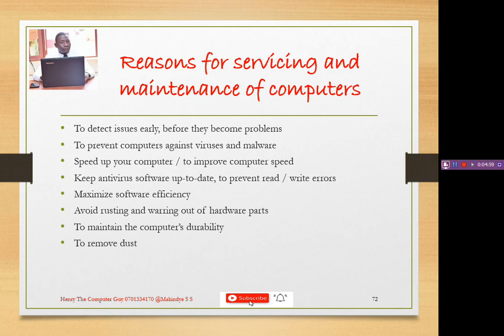They're telling us to remove dust. Remember, in a computer lab we have ventilators and windows are always open, so dirt and dust enter the lab and get to the components. So we service our computers to remove the dust that might build up in our components, hence damaging them. For example, with the keyboard, you press the keys and they get stuck. So to prevent that, we have to service our computers.